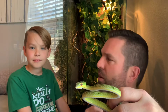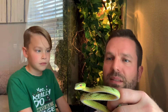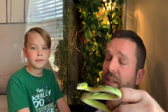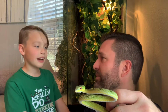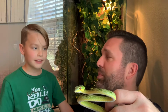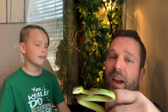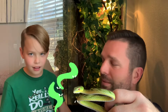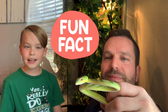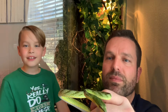With our small snakes, you don't even really smell it. You'll just see a little bit and you can spot clean it most of the time. But with the big snakes, oof, you know it. And with the corn snakes, they have the strongest smelling poop. It's terrible.